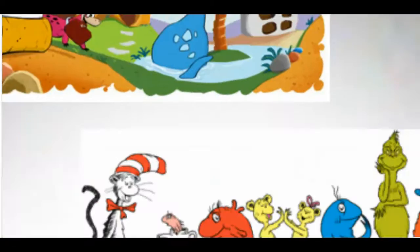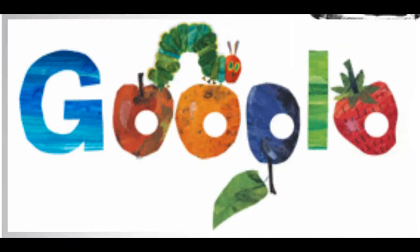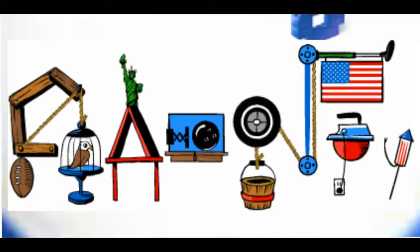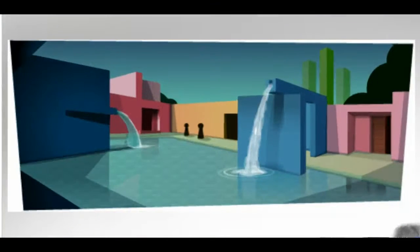Here, the Flintstones, Dr. Seuss, they just celebrate a lot of things, a lot of artists. Hungry Hippo, or this is the Hungry Caterpillar. Eric, no, who did that one? Oh, I forget. There's Google, and this is fun. This is one of those machines where you pull the football, and that makes the bird turn that over, and I don't know. It just makes a whole thing there.